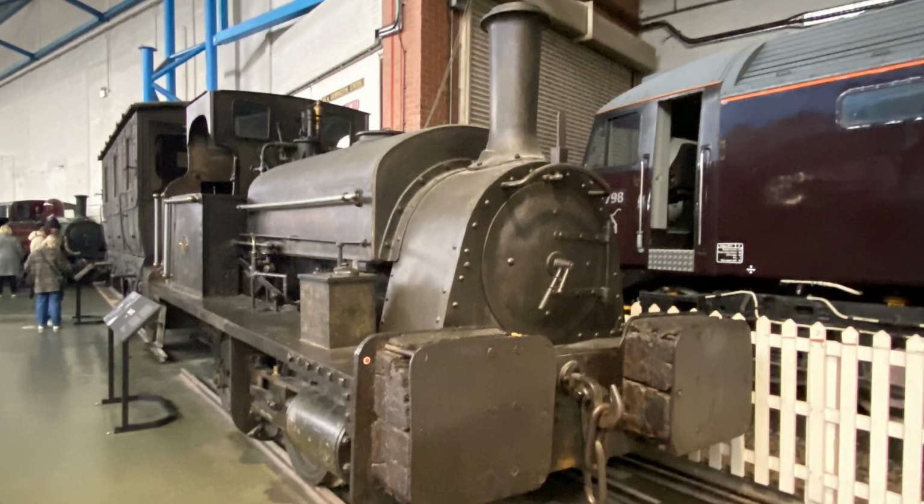This loco is called Bauxite, and she's quite interesting because she's undergoing something called conservation rather than preservation. So more or less nothing has changed since she was withdrawn. From what I understand from the video the Railway Museum did on her, she's just got a protective coat of varnish on her.